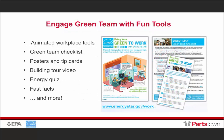Again, one of the things we've learned from our thousands of partners is that engaging your workers or your employees can be very profitable, really. Getting them on board for energy and water savings can really help quite a lot. We have a set of tools called Bring Your Green to Work that are all downloadable. There's our checklists, posters, and tip cards, a video, facts, and animated workplace tools that you can come find. That's at energystar.gov/work.